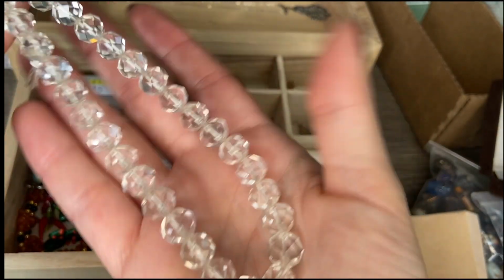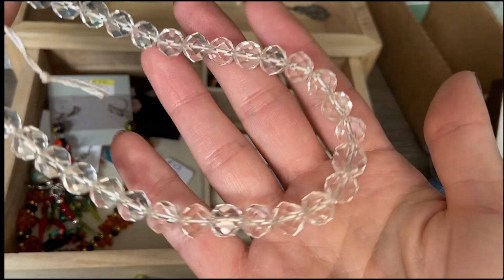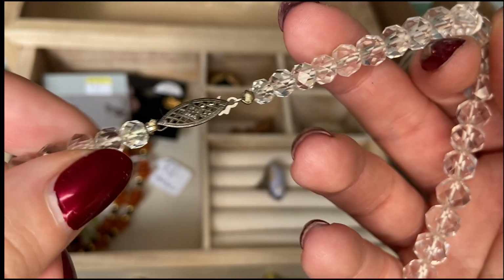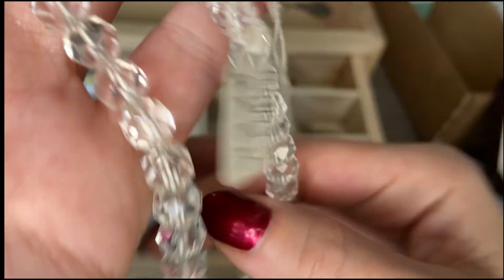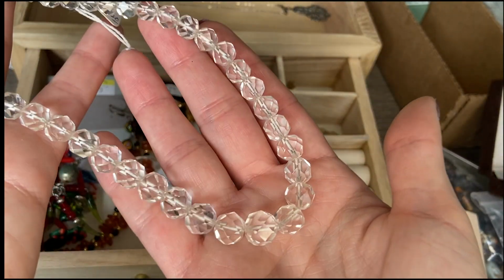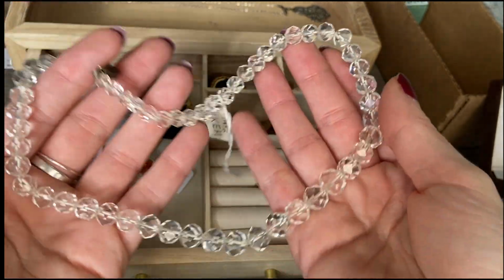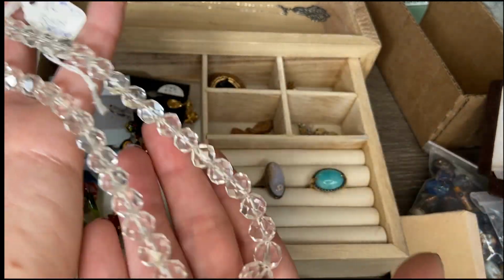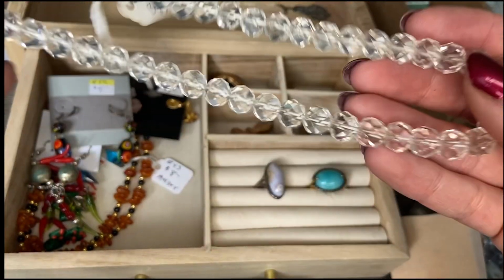And then I found this stunning rock crystal. These are super cold, very, very clear, beautiful faceted beads. And this one is on a sterling clasp, older style. It is marked sterling on the side there. And this was $7, I believe $7.50. So I thought that was a fabulous price for sterling findings and these gorgeous graduated rock crystal beads. I have a few of these types of necklaces, but I think they're so gorgeous. I still pick them up when I see them for a good price, and I thought that this was.